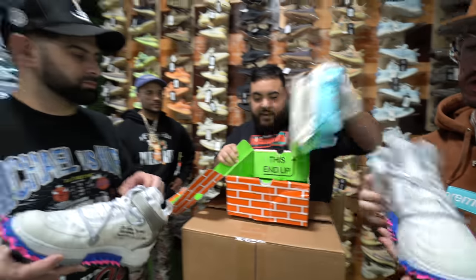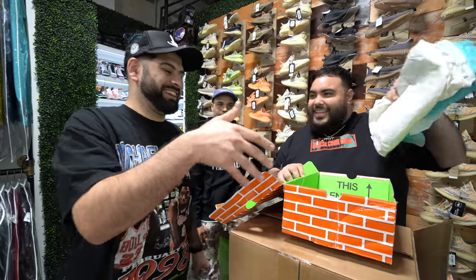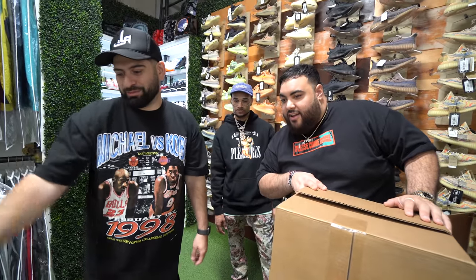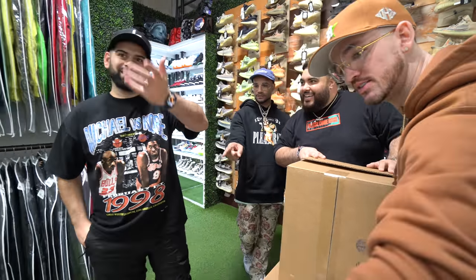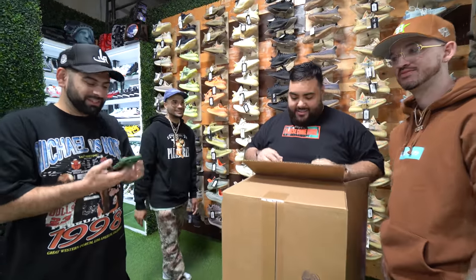And then what does it say on the inside of the box? This end up. They were almost telling the person how to sneak it out of the factory and how to rebuild it. How many pairs are we at right now? Bro, we've been going at it for like an hour. How many pairs are we at? 13. We're down to the last two, so we did 15 total pairs. I think I know what the last two are.